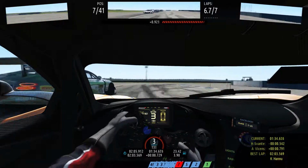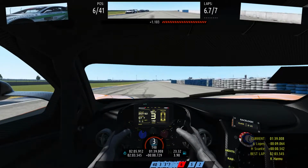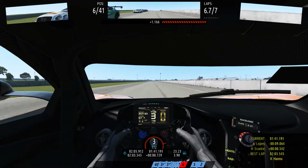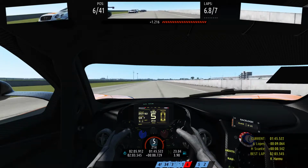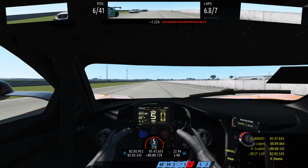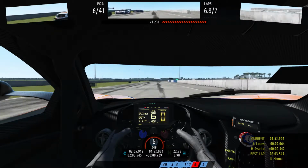But now we're onto the inside line. Same move as we made on the McLaren on the previous lap, and that's going to be moved down now into 6th position onto the final lap of this Sebring race. And now onto the final corner. I've got the inside line. I don't know if the Bentley is going to outbrake me and make the move stick.